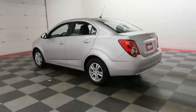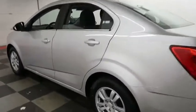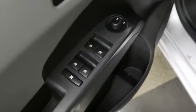And the reason that I'm showing you the Chevrolet today is because I would like for you to see all angles of this before you schedule your test drive or before we ship this out to you. On the driver's side door, you have your usual power amenities.